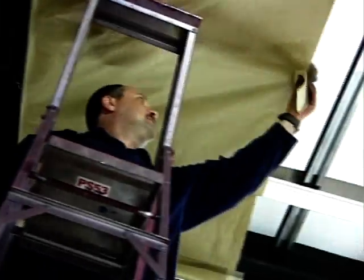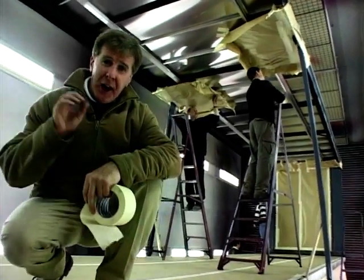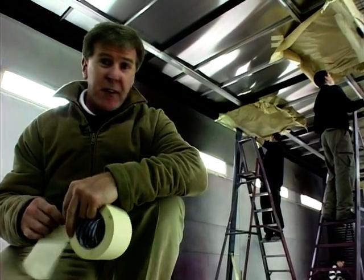Here we are inside one of 8 spray booths that Barley has. The lads are just masking up at the moment. Now, I don't know about you, there's probably more spraying and painting done here in 10 minutes than I've ever done in 10 years, which is probably not a bad thing.